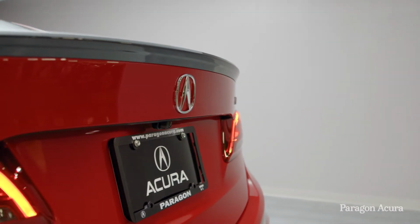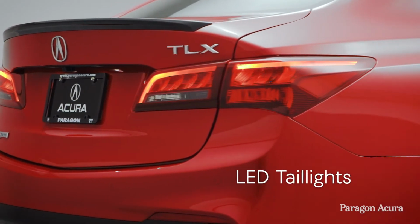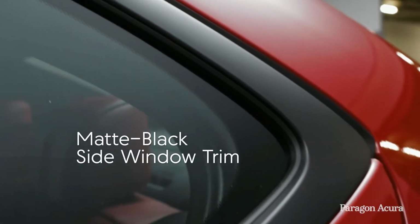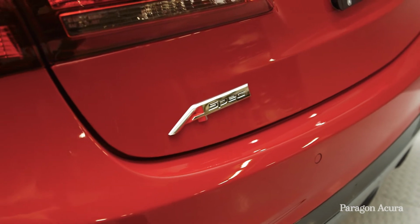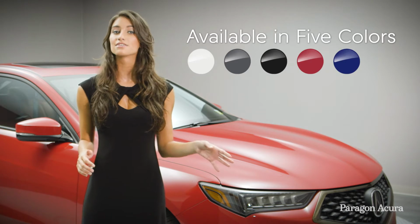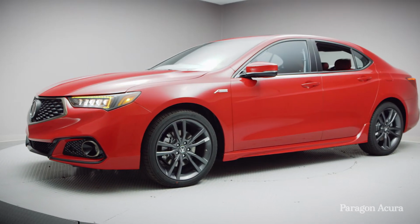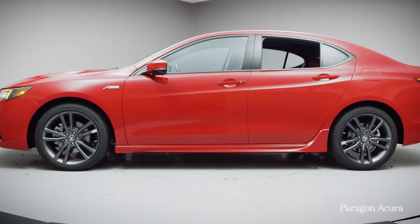A-Spec exterior upgrades continue at the rear with a gloss black deck lid spoiler, LED taillights with a new smoky look, and an exclusive fascia accented by 4-inch round dual exhaust finishers. Matte black side window trim, plus A-Spec badging on the front fenders and rear deck lid, completes the look. The TLX A-Spec is available in 5 exterior colors, including a trim-exclusive Still Night Blue Pearl. In addition, every TLX can be customized with Acura genuine accessories. Aggressive and sporty styling headline a heart-racing first impression of the 2019 TLX A-Spec.